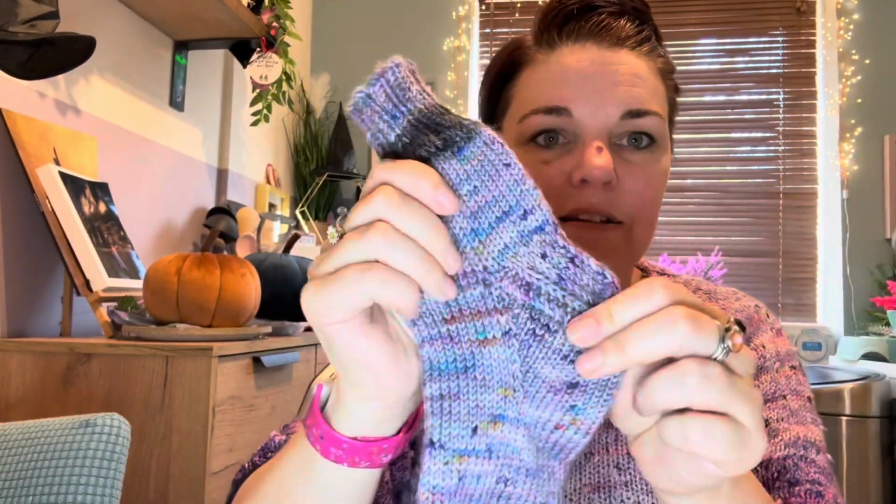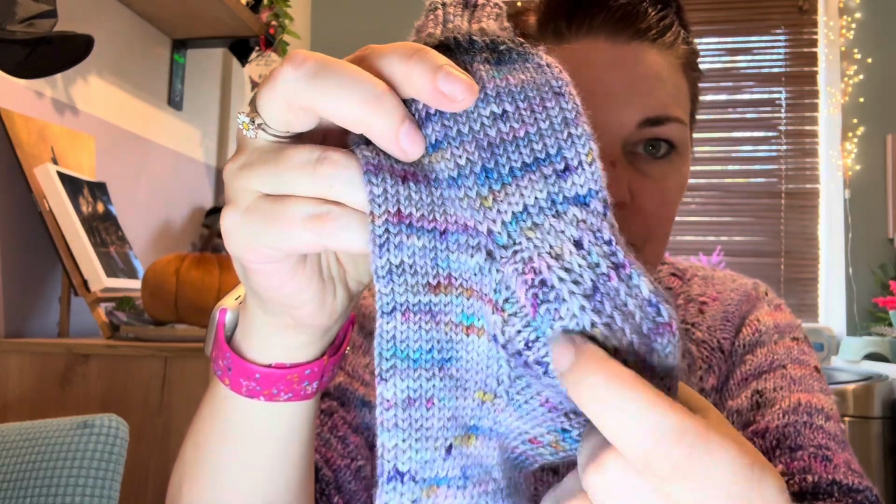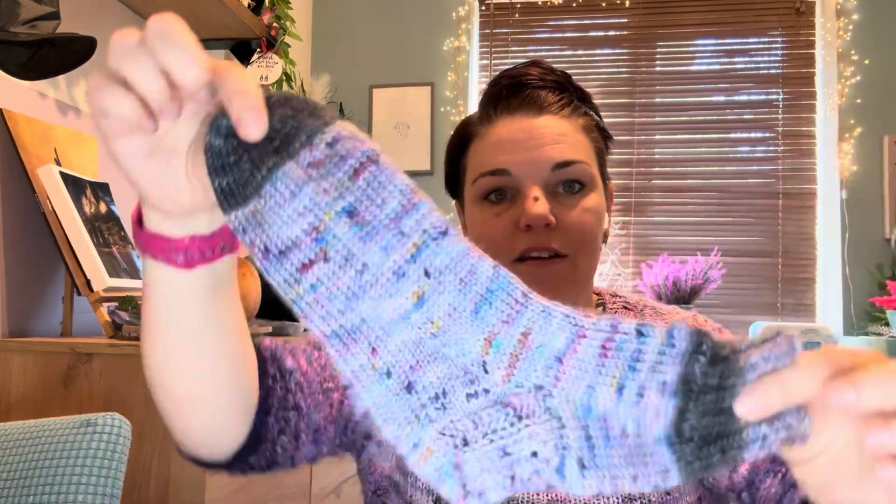So I did that garter thingamajiggy down the foot there. You can see it here. So it's a heel flap and gusset. And I've not worn them yet because I was saving them for the podcast. I think I finished them just after the podcast. And yeah, they've come out really well. Encourage anyone to try a DK sock. It's very fast and speedy. So yeah, that's my second finished object.